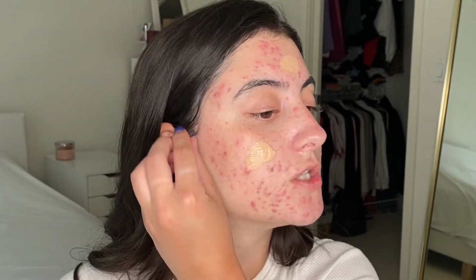It's a color correcting full coverage cream, so a CC cream is gonna be color correcting as well, as opposed to a BB cream. CC creams tend to be a little more full coverage, and this is one of the most full coverage CC creams I have come across. So I'm gonna pump some out on my sponge here, and because I got a little tan, it's like my perfect shade now.